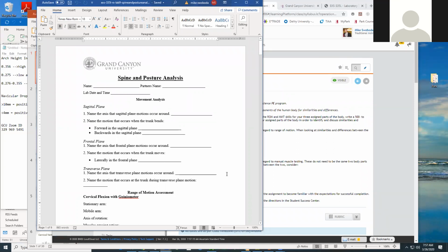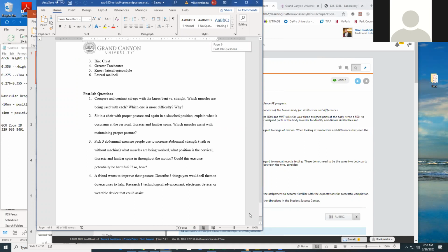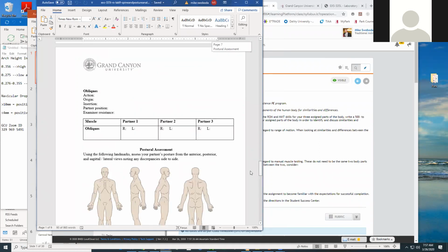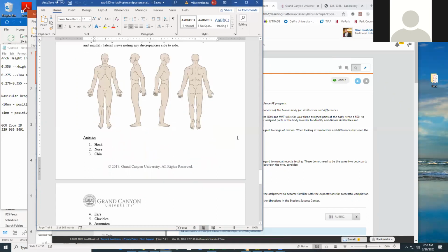Okay, getting into the spine here, and obviously you're not going to be able to do a lab per se. What you're going to be responsible for is making sure you turn in the movement analysis and complete the post-lab questions. As far as the postural assessment, you should be able to do this regardless of your access to anyone. There's two things you can do with this.